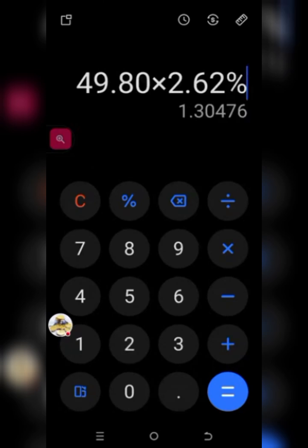We made 2.62% on that trade, guys, which is awesome, right? The target is 2%, maximum around 2.5, but I think this one spilled over to 2.6, which is good anyway, and it got executed.